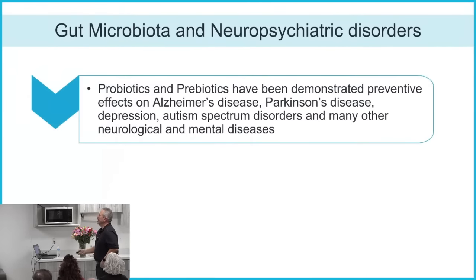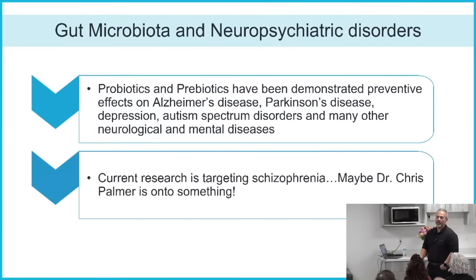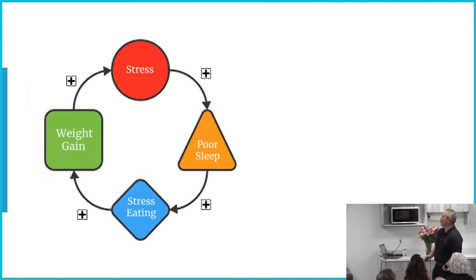And so basically there are studies on Parkinson's, Alzheimer's disease, depression, autism. If anyone wants to talk afterwards, I have stories you would not believe from talking to some of the experts in this area. So Chris Palmer, who wrote a book called Brain Energy, is talking about all these things. And it may not just be the insulin and the inflammation of the brain. It may be the gut, too. Maybe it's a combination of these things. We don't live in a vacuum.